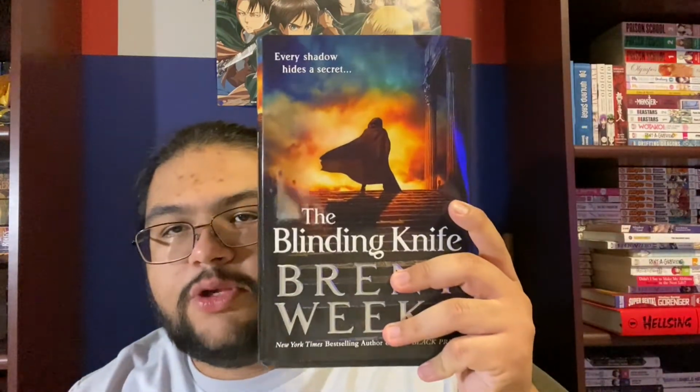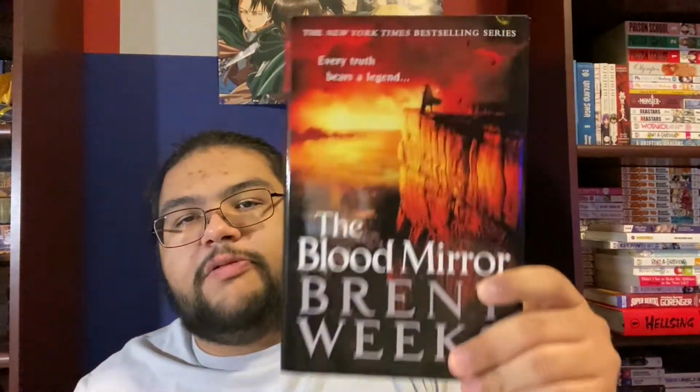Next, or mostly kind of like finally, I guess, I got Lightbringer Volume 2 or Book 2 and Lightbringer Volume or Book 4, which are really big. God damn it! This is why I don't like hardcovers. I prefer paperbacks for novels because these are gigantic. The Blinding Knife, which is book 2, and The Blood Mirror, which is book 4. I still need book 3 and book 5, and then I should be able to start reading the series.